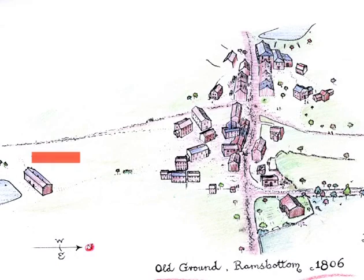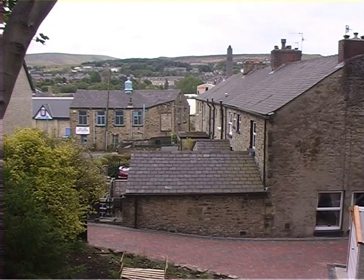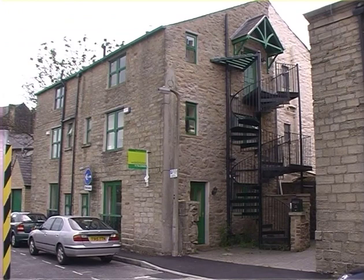Two Old Ground buildings are known to survive. Scotland Place was originally a dry house in which cloth was dried, probably by steam pipes. It's now a terrace of four cottages, originally called Scotch Row, because four Scots families lived here. The other survival is this building on Silver Street. It may have housed skilled workers, or perhaps the Old Ground's works manager.